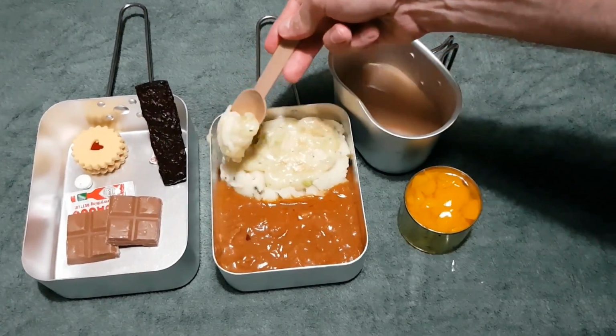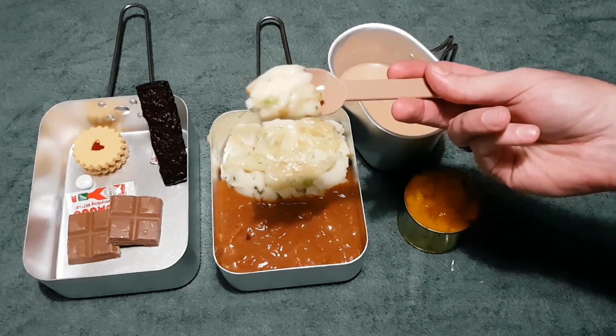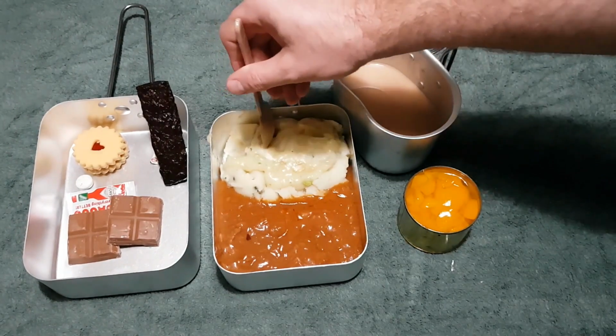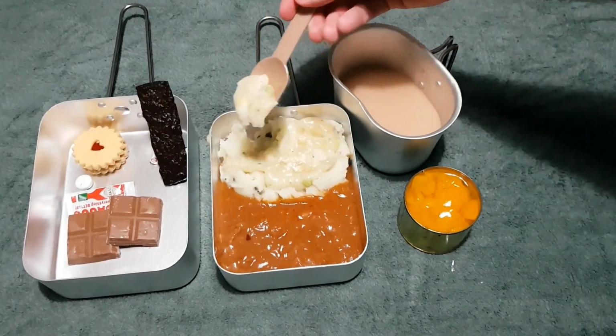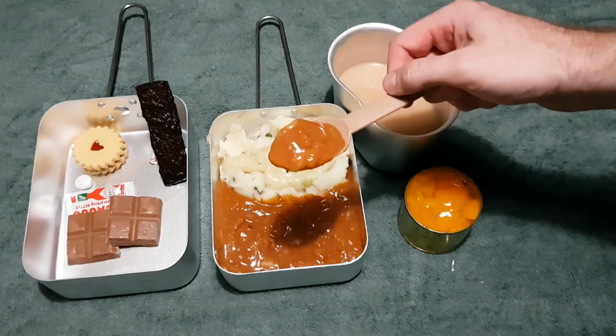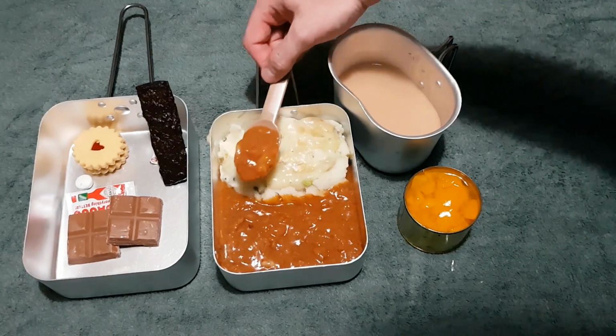That is fantastic. Let's try this mashed potatoes with that chicken soup gravy. Absolutely makes it. Fantastic. I'm going to try a bit of everything now. This is how you'd really have it, all in the one pot. Dig it all together. Get into it.